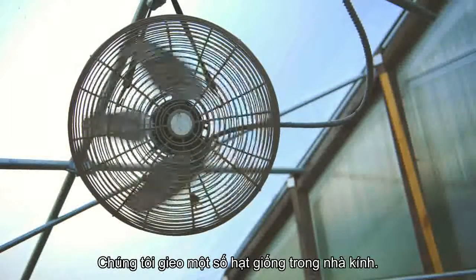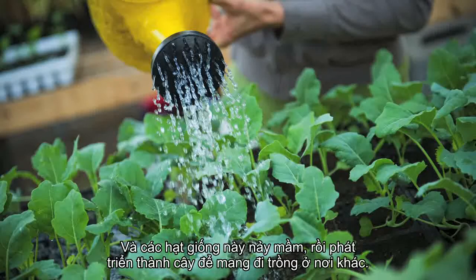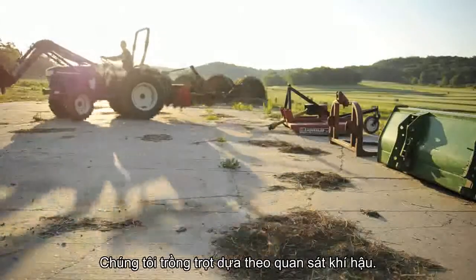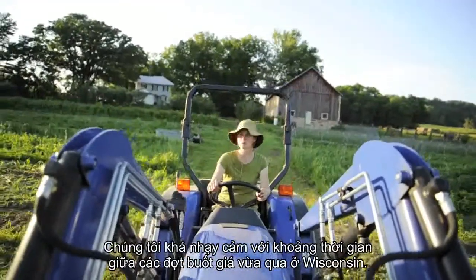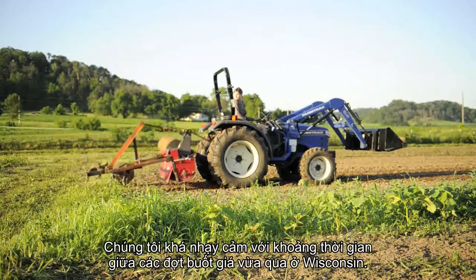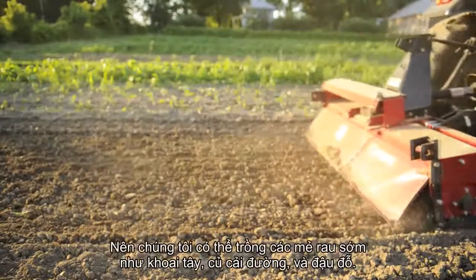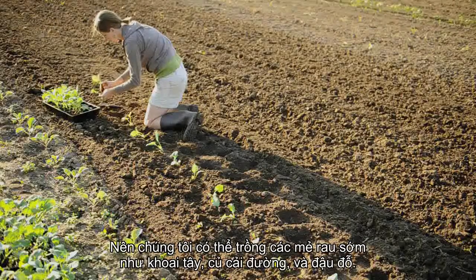We grow some of our seeds in a greenhouse. We start them early, and they grow into what we call transplants. We start planting based on how the season's looking. We're pretty sensitive to that traditional last frost-free date in Wisconsin. This year was an early, really warm spring, so we were able to get in an early batch of potatoes, an early batch of radishes and peas.